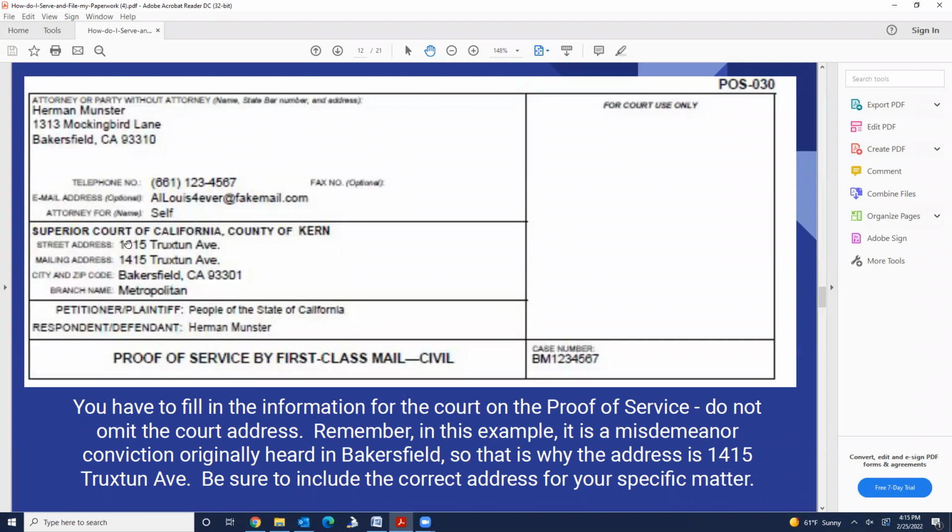So keep in mind, this is just an example. I'm going off of this example because downtown Bakersfield is the most commonly trafficked court in the Superior Court system in Kern County. So I'm just going on sheer numbers here. More likely than not, if you're in Kern County and you're looking to expunge a case, it's going to be in Bakersfield. So I put the location for both the misdemeanor and felony court here. If your case was in Shafter, Delano, wherever, this is not going to be the address that you put. So make sure that it matches the correct address for your matter.